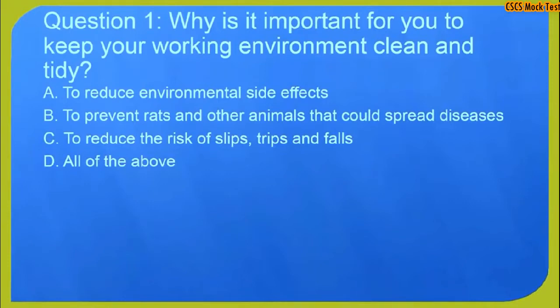Why is it important for you to keep your working environment clean and tidy? A. To reduce environmental side effects. B. To prevent rats and other animals that could spread diseases. C. To reduce the risk of slips, trips and falls. D. All of the above.